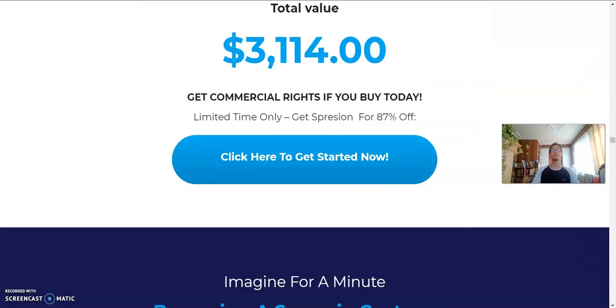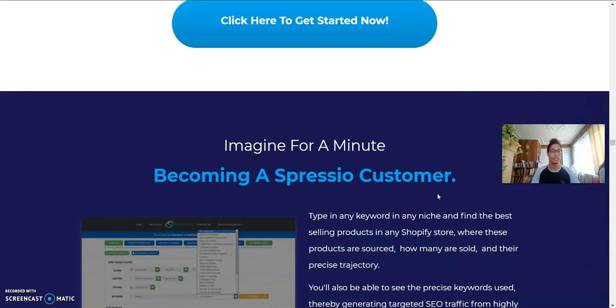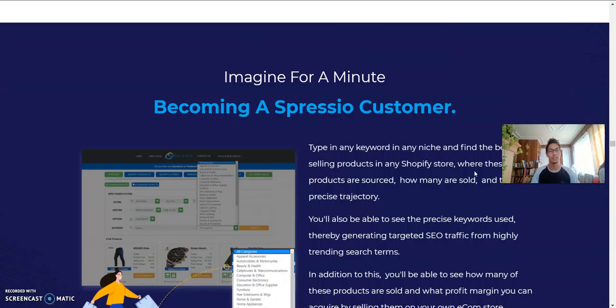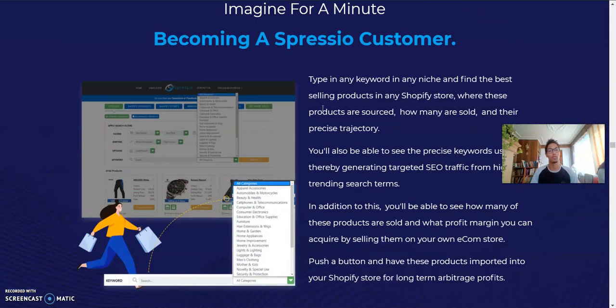But let's get on to this. You save a lot of money, guys. That's key. For any sort of online e-commerce thing, you want to save money as much as you want to make it. So that 87% off appeals to a lot of us. It's a good deal. But let's get into a bit more detail so that I don't leave you hanging as to what this actually is. Becoming a Spressio customer.